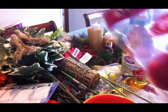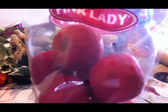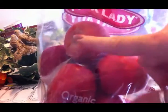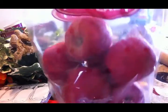Then the last thing I picked up at Walmart today was some organic Pink Lady apples. This is kind of to replace the ones that are getting too old, and also in case I need a few more apples for the stewed apple recipe, I'll use these.